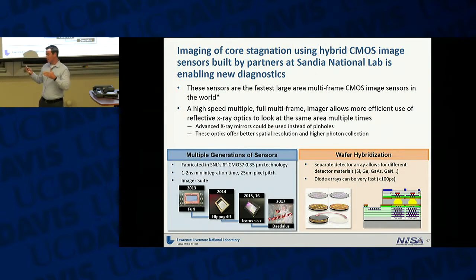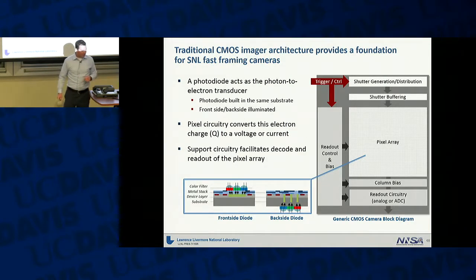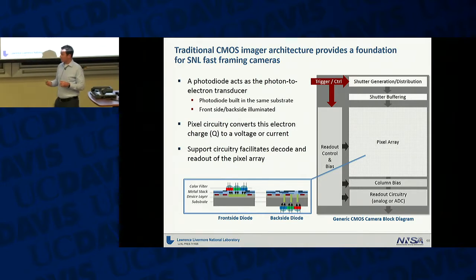And with that, you can couple that to an advanced X-ray optic and take multiple pictures one after another. So how does this work? Because this is an electrical engineering and computer engineering lecture. Let's talk a little bit about how they built this, because it's kind of the forefront of technology right now for solid-state detectors in NIF and other facilities like NIF.